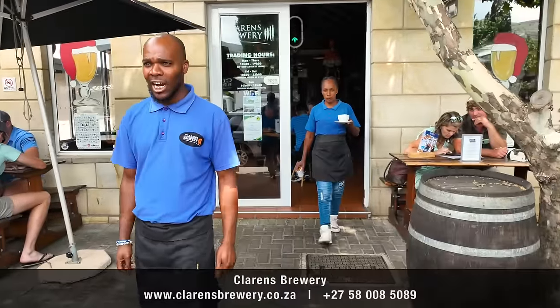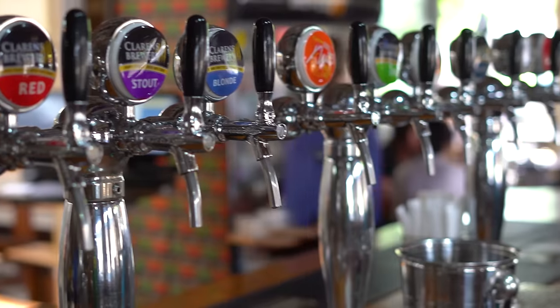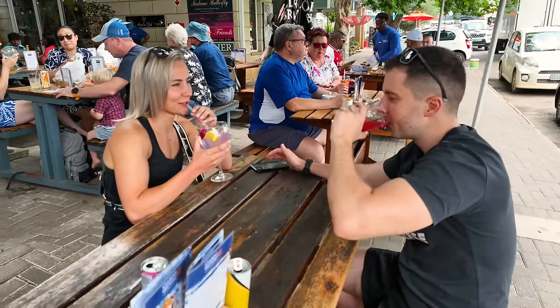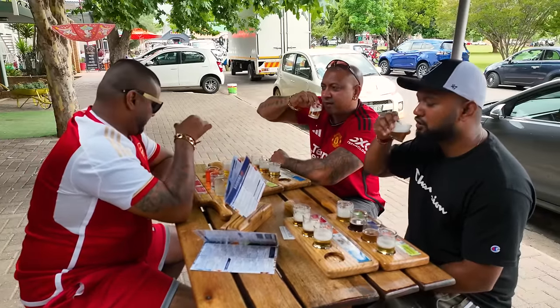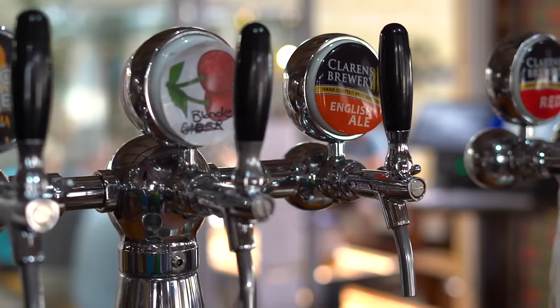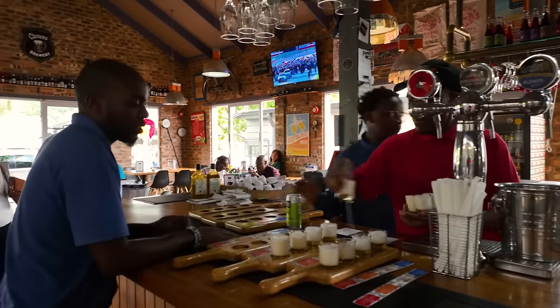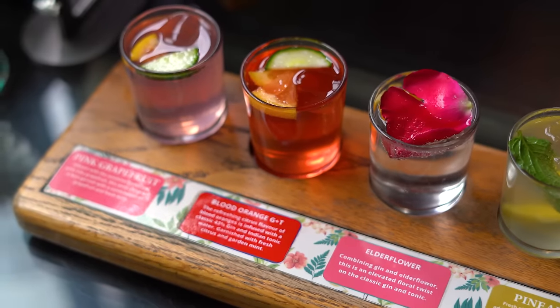I've come to really like craft beer, and if there's one place in South Africa where you can pick and choose from a large variety of self-brewed beer, then it's Clarens Brewery. My two favorites here are the Blonde and the Weiss. They offer tasting platters of their beer and of their gin and tonic.